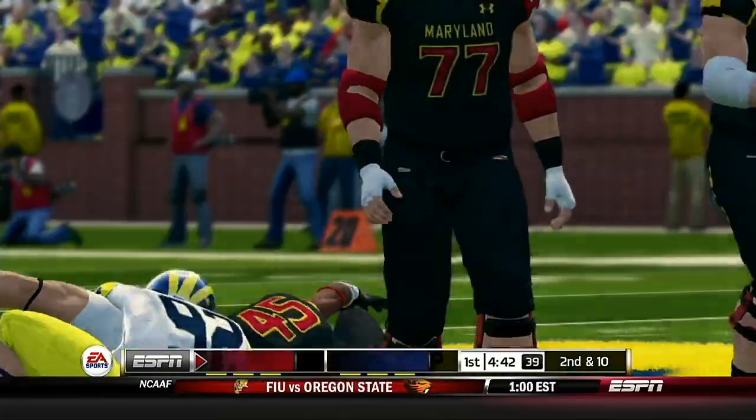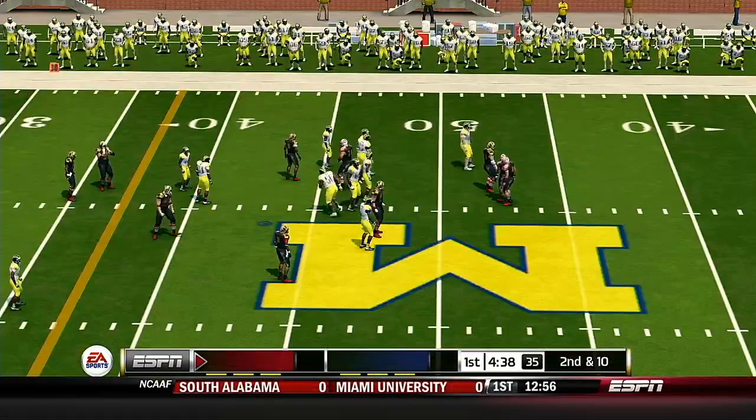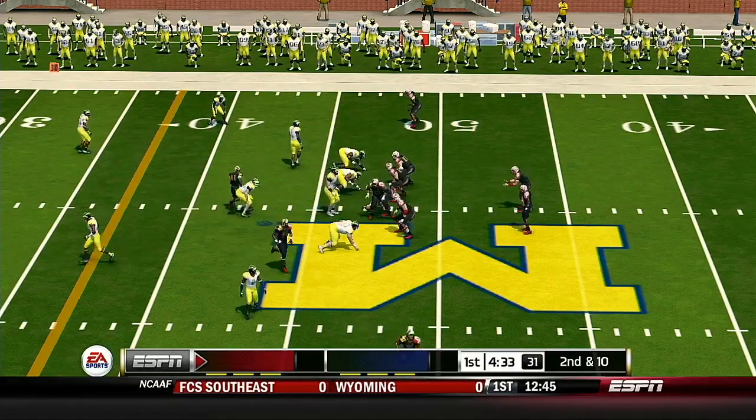He makes it to the 48-yard line. The Terrapins always have guys that are near the top statistically, and that's no exception today. We're really looking forward to watching this kid play.